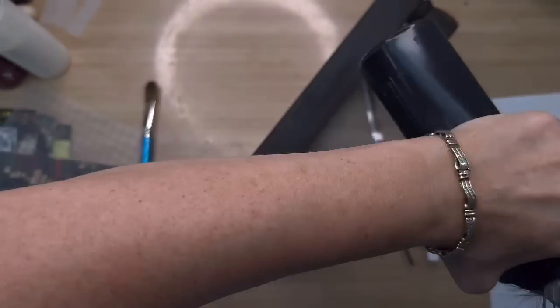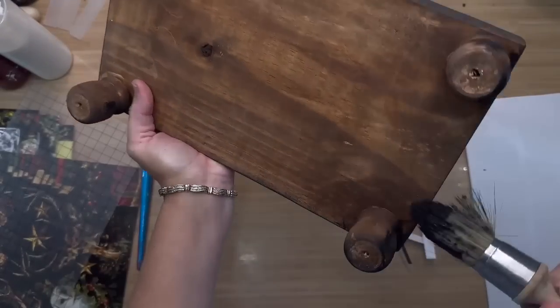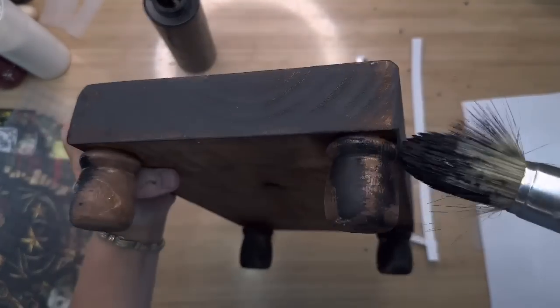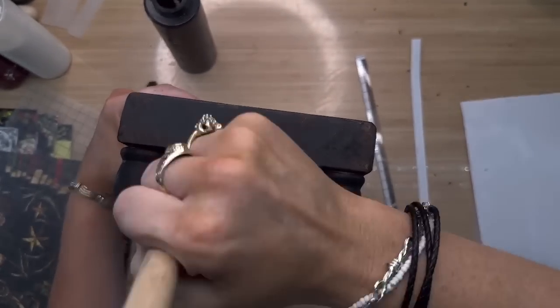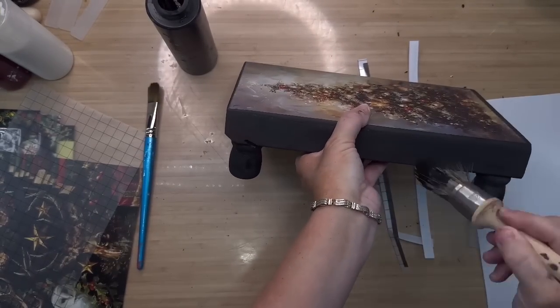Now this book, Crimson Velvet, has the large Christmas tree, and then it has a smaller version that would be perfect to use on ornaments. And the Crimson Velvet is the one that has that beautiful little kitty cat with the red velvet bow around its neck. It is so adorable. But anyways, this turned out so beautiful.